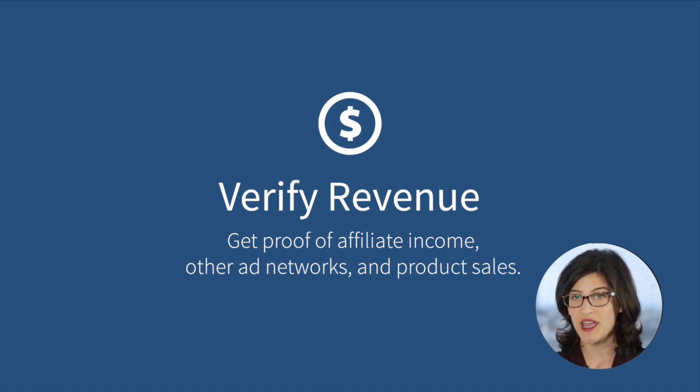Some sellers will aggregate revenue for several different web properties, but you want to make sure that it correlates to the site that you are looking to buy.